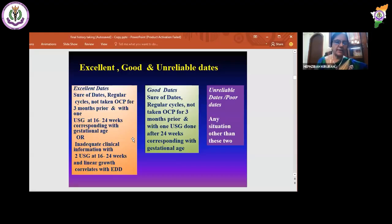And when she has had an ultrasound around 16 to 20 weeks, and it corresponds to the gestational age, then it becomes excellent dates. And sometimes we may not have this clinical correlation, but she would have taken 2 scans between 16 to 20 weeks, and that should correspond to the linear growth we can find out. When it corresponds, that also we can consider as excellent. When we say good dates, they are sure of dates, but they would have taken only 1 scan after 24 weeks, which corresponds to the gestational age as per her LMP. When nothing is available, it is unreliable.